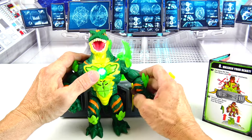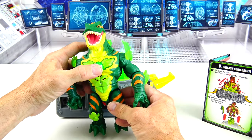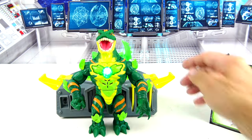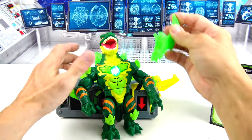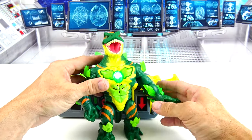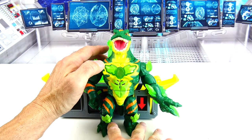We'll press this pandemonium switch right now and see what happens and activate his powers. Let's give him his weapon, which is attached to the back here. We have to remove it. All right, and this weapon will go, there we go. Okay, it clicks on just like that. There's some more roar sounds.